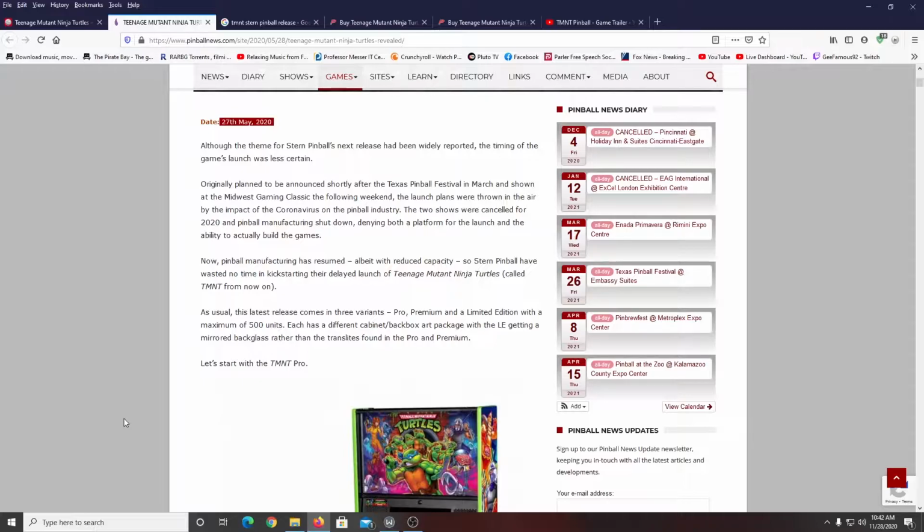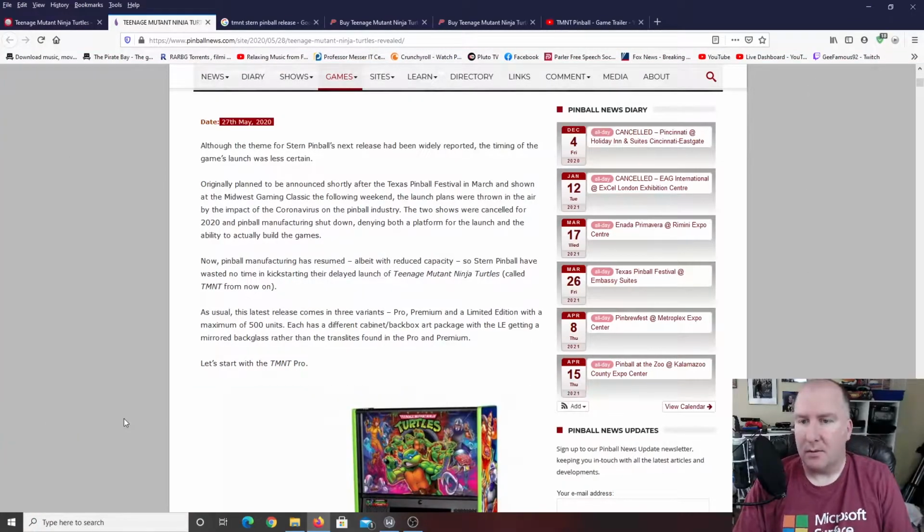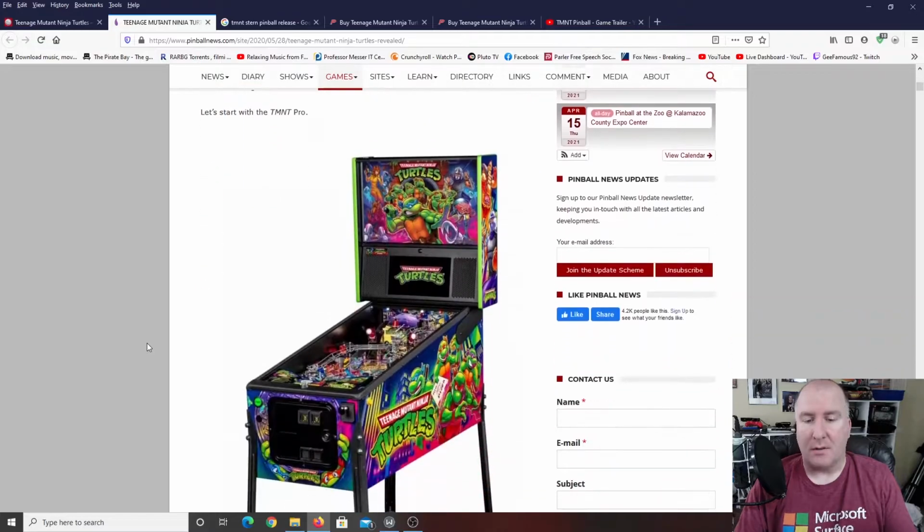So there are three variants of this particular machine. And I'm going to switch back over so you can see me. There we go. So there are three different variations of this actual machine. You get the Pro, the Premium, and the Limited Edition. Limited Edition looks pretty cool, but there's only 500 units that are going to be available. So the first one we're going to look at is the Pro, which is kind of your base model.